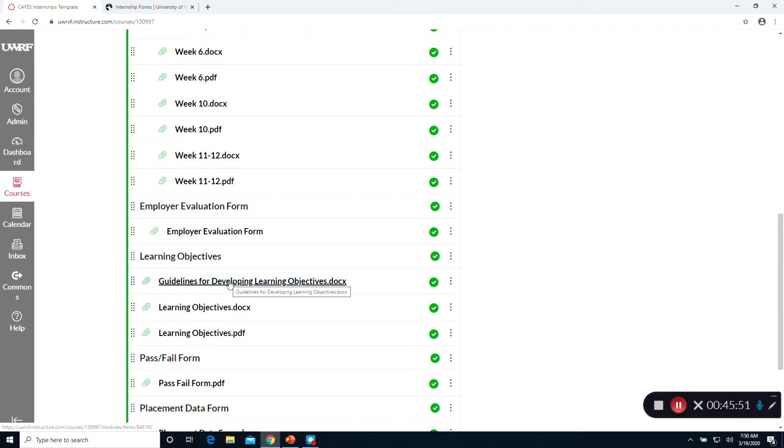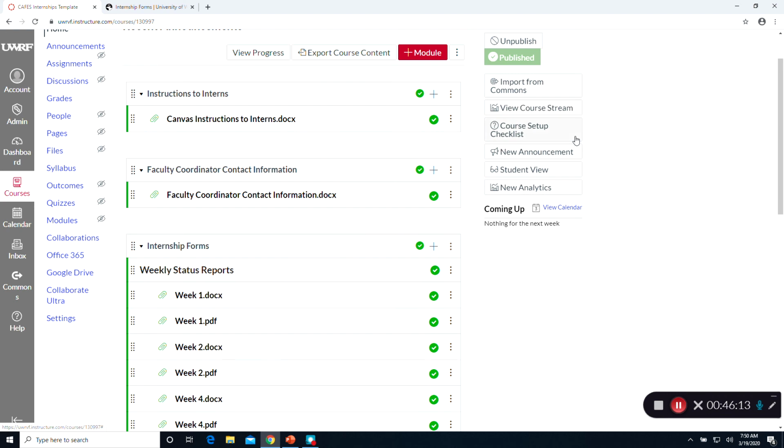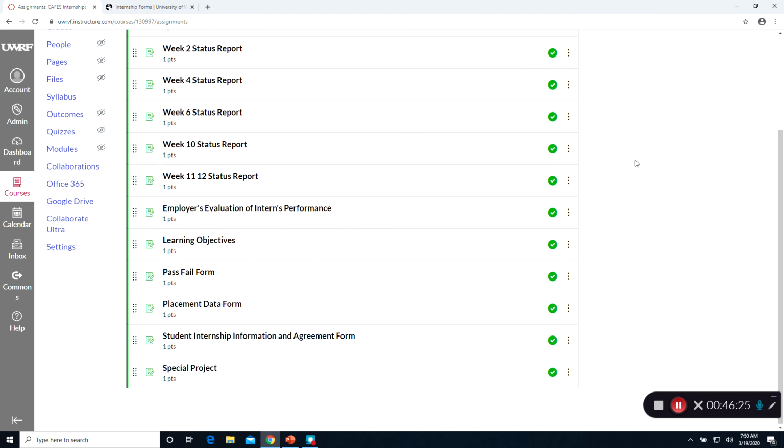This is the guidelines for developing learning objectives. And then here are the actual forms, again, in two different formats. Here are some of the background forms, I guess maybe the registration forms. We've got the pass-fail form, the placement data form, and here's that student internship information and agreement form. So again, if you haven't done this yet, here's a third place that you can get these forms. They can all be downloaded and printed out. And then as far as getting back to us, in the assignment section, we have drop boxes for all of these. So you can simply upload them into the appropriate drop boxes, right?